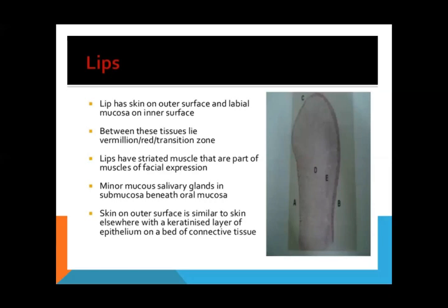Minor mucous salivary glands lie beneath the oral mucosa. The skin on the outer surface is similar to skin elsewhere, with a keratinized layer of epithelium on a bed of connective tissue.